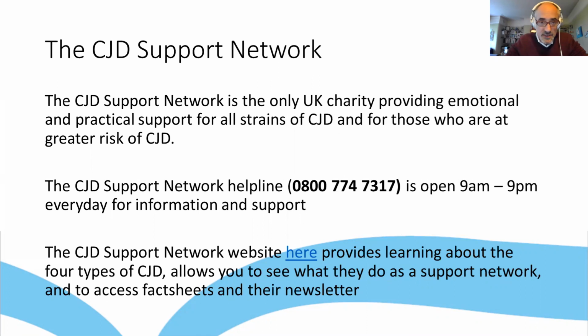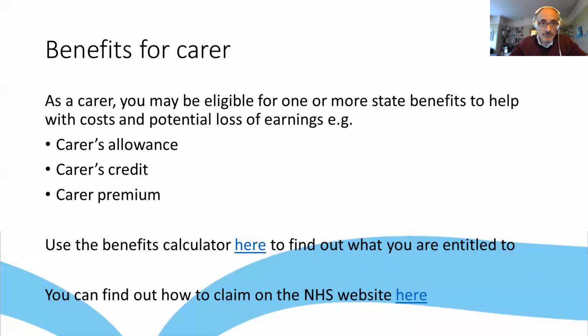So I'm preaching to the converted here, obviously, but the CJD Support Network is the only UK charity providing emotional and practical support for all strains of CJD, and for those who are at greater risk of CJD. And their helpline there is open 9 till 9 every day for information and support. And an excellent source of information through their fact sheets and newsletter as well.